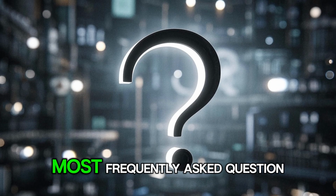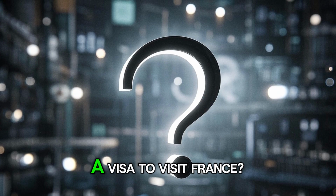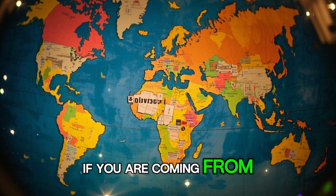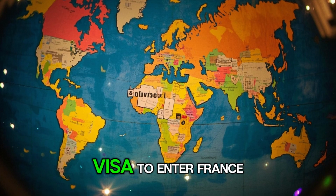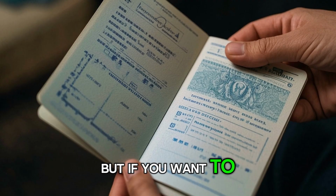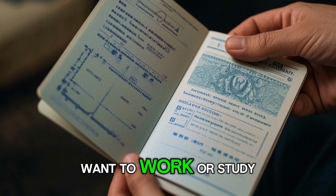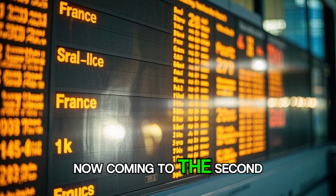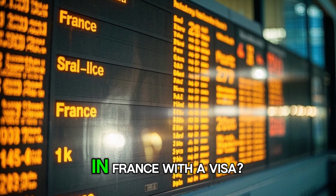So let's start with the most frequently asked question, which is, do you need a visa to visit France? The answer is, it depends. If you are coming from a visa-exempt country, then you don't need a visa to enter France. You can stay up to 90 days in total without a visa. But if you want to stay beyond 90 days or want to work or study in France, then you will need a long-term visa.